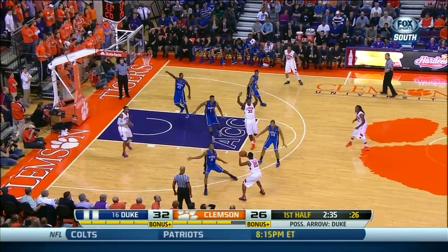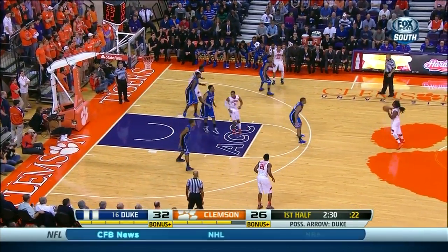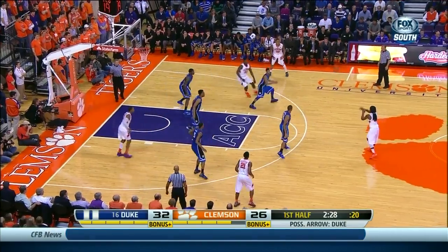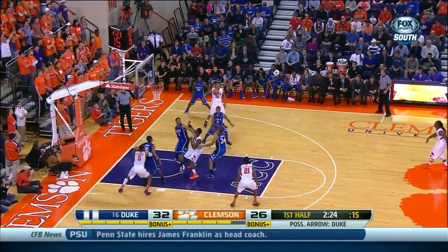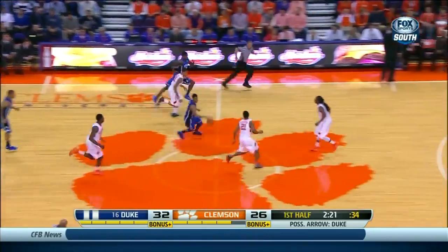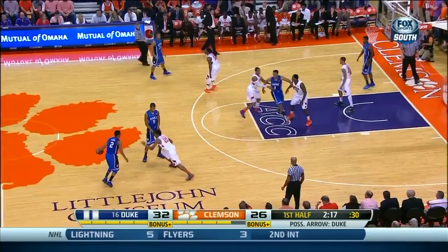Clemson's gone 4 minutes without a field goal. Trails number 16, Duke by a half dozen. How about a little zone now for the Blue Devils? Well, you talk about a break from the playbook. McDaniels, long two, no good. I'll tell you, Mike Krzyzewski spent a lot of time with Jim Boeheim and the national team talking to him about zone philosophy.